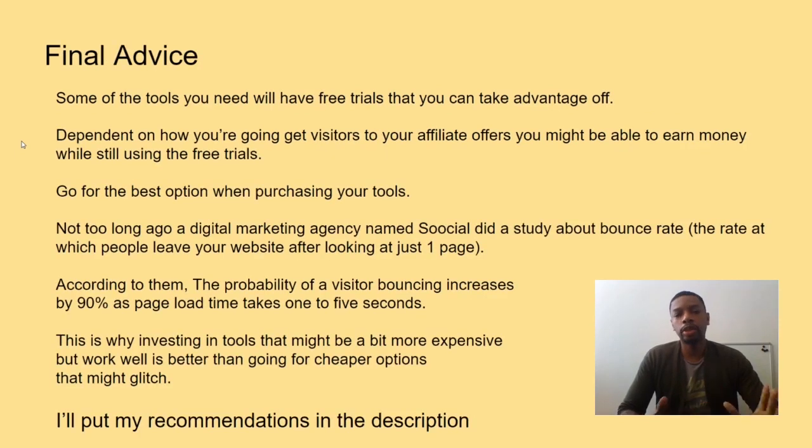Then I just wanted to give you a final piece of advice. Yes, you have a lot of free trials and you have a lot of cheap alternatives out there. I recommend paying a little bit more just to get tools that perform well. And here's why. Not too long ago, a digital marketing agency named Social did a study about the bounce rate of pages and websites. For those that don't know what the bounce rate is, it's the rate at which people leave your website after looking at just one page.